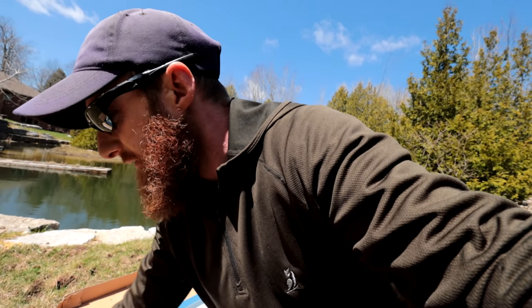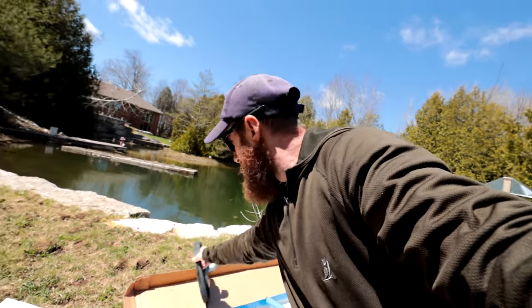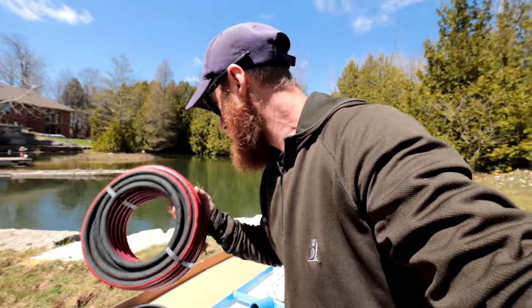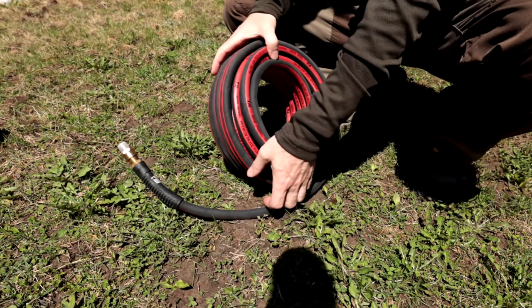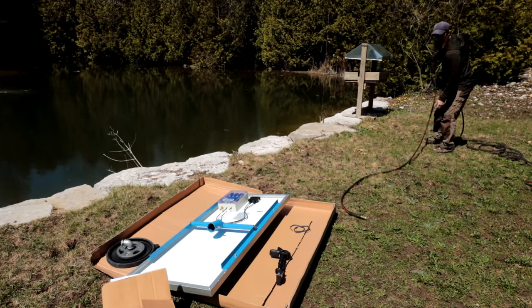It's called a stone. It floats. Well, it doesn't float. It sinks. This goes down here at the bottom. We connect that with a hose. It's really super simple. That connects to the stone. The stone goes on the ground. The stone pumps the air out.